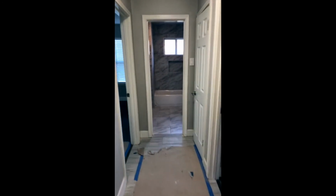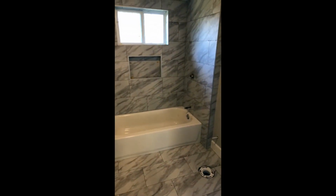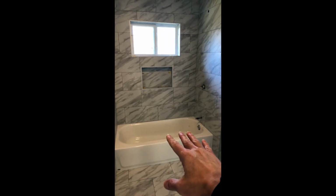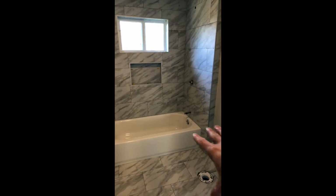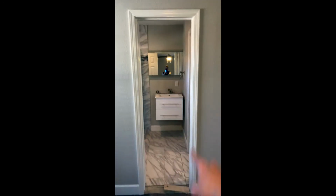Down this hall is the guest bath. We basically started over here. Previously the sink was right in front of the toilet, which created a really awkward tight space. So what we did is we just flipped the arrangement of the bathtub, sink, and toilets. Before the tub was here and the toilet and sink were in front of each other. So if you were sitting on the toilet, the sink was about a foot from your face, which was really odd.